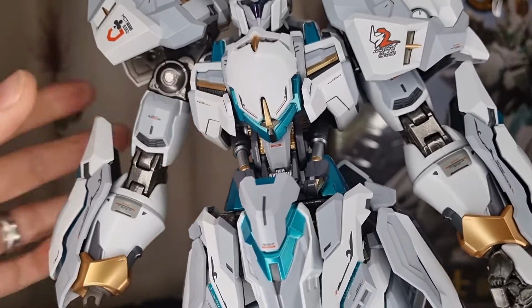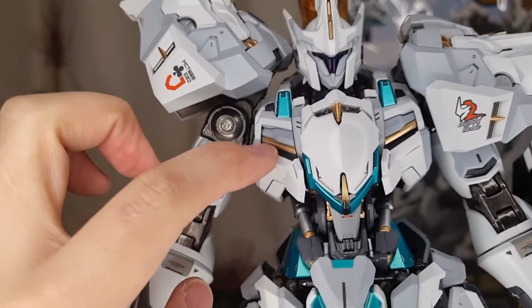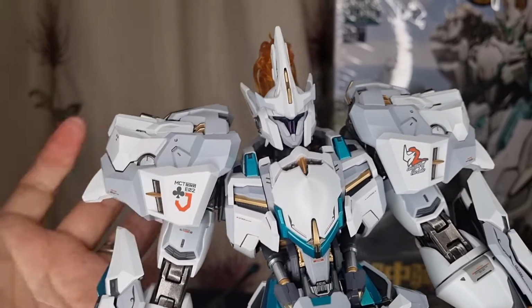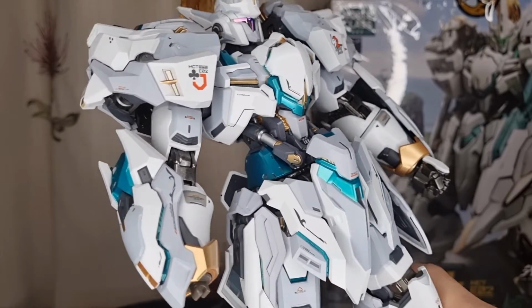And also, I love all the little gold painted parts inside all the hidden areas. That makes it look so premium. Everything about this one has a premium feel. This is how a premium figure is supposed to look. So here we are. Right, enough me talking.